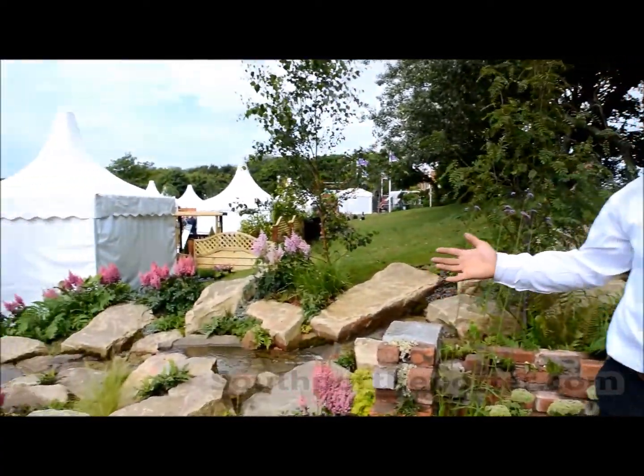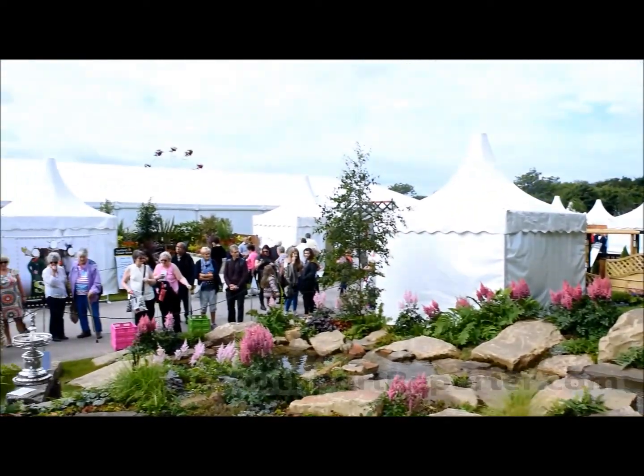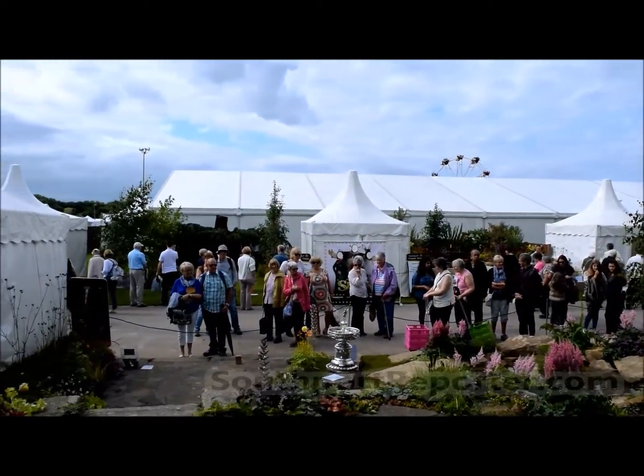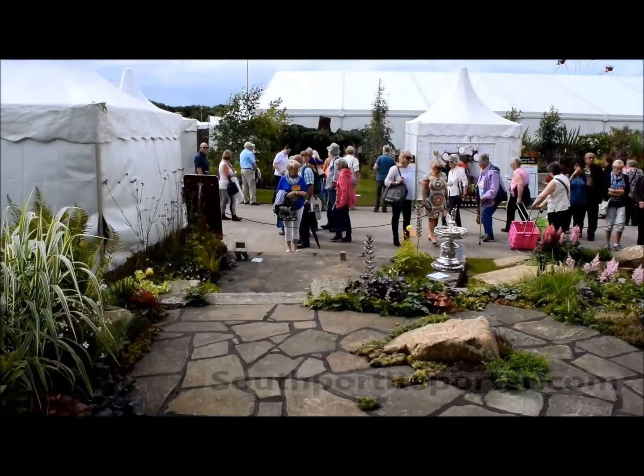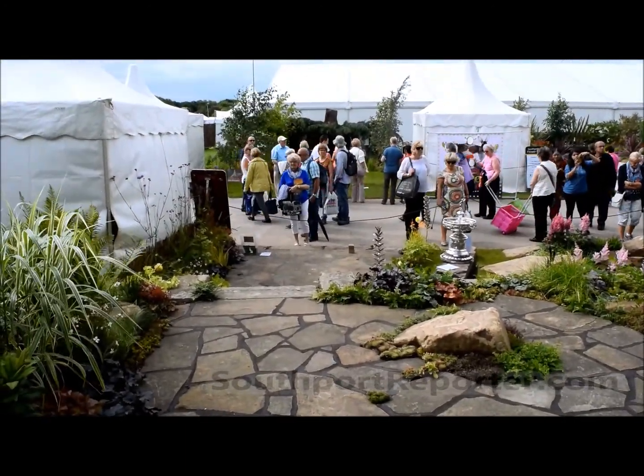The idea is it's meant to look like it's been left for 100 years. Someone has just come up and discovered it and gone, wow, look at that. That's how it would seed itself, and all the alpines will grow in a rock. They'll just grow in a little rock like that. That's why we brought them in little pots, and then they don't need it.